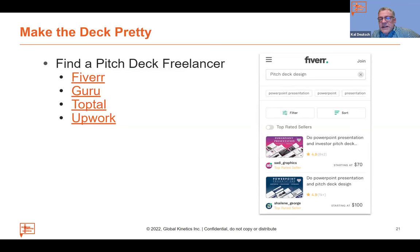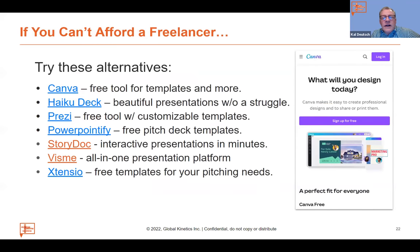There are places that you can go to get a pitch deck done for you. And if you don't have the budget, there are lots of pitch deck builder tools right now. And now is the best time ever. Now with ChatGPT, there are more and more free deck builders and picture creators and lots of great free resources. There's literally never been a better time to make your pitch decks absolutely amazing on a bare bones budget.